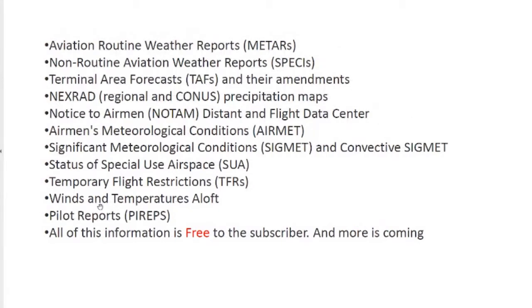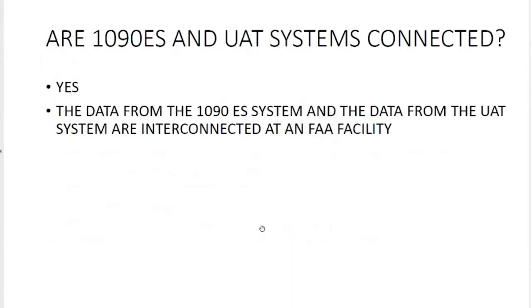And winds and temperatures aloft, pilot reports, which would be like if maybe there's a fire going on and an aircraft's reporting a lot of smoke on the west side of the airport, that could be put out in a PIREP. And this is all free, and there's more coming.